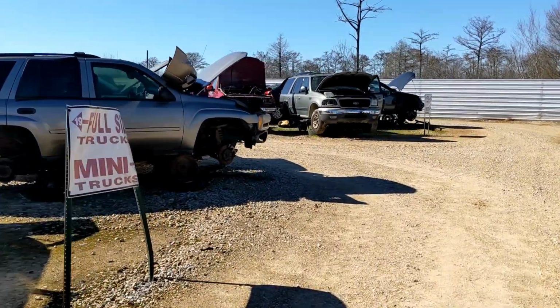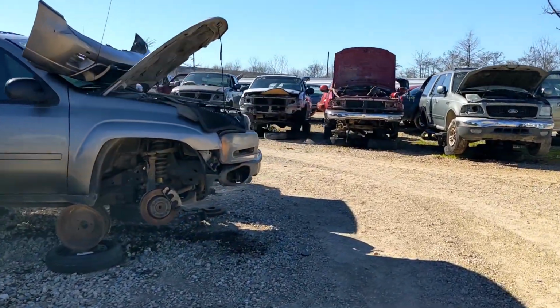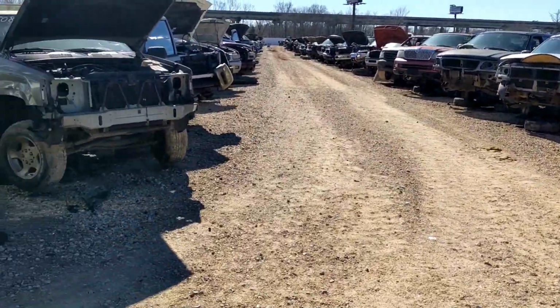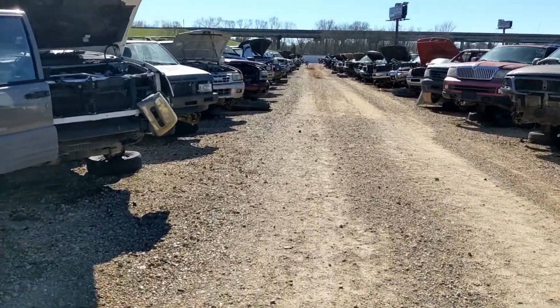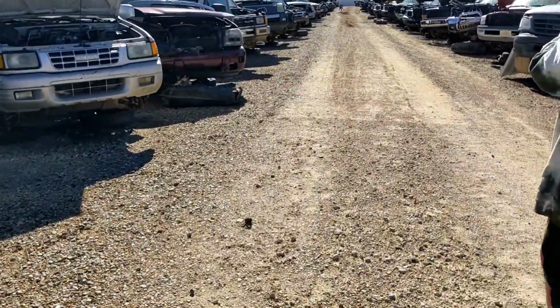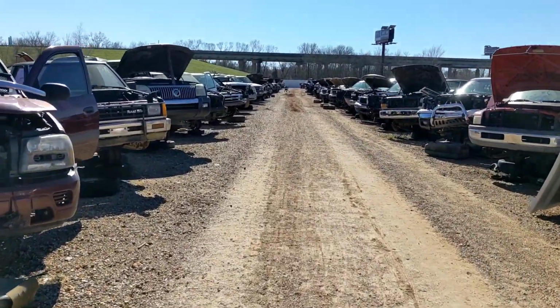The guy that works here already took the doors off, he said. He wasn't too sure about the engine. Asked him if it was rebuildable. Said if nobody's pulled any parts off of it, it probably is. There's 20 right here. He says he had a Ford Courier. He pulled the doors off of it for his Courier, 79, he said.